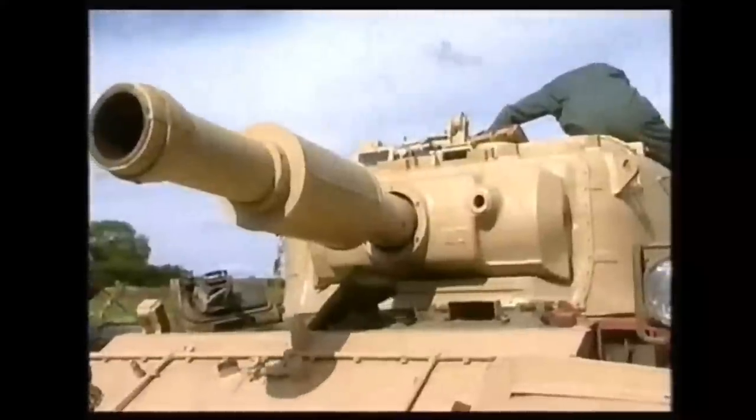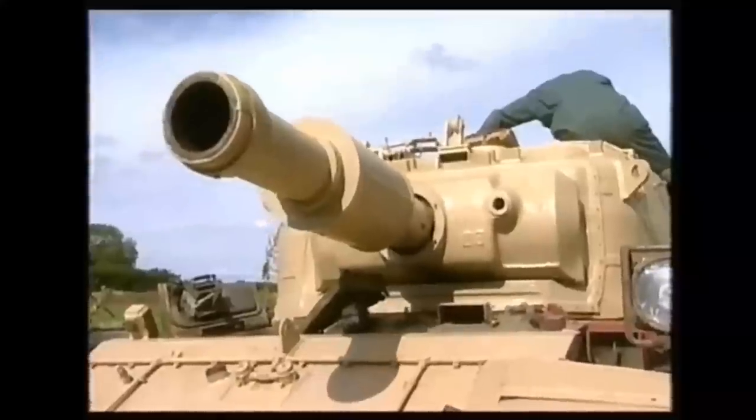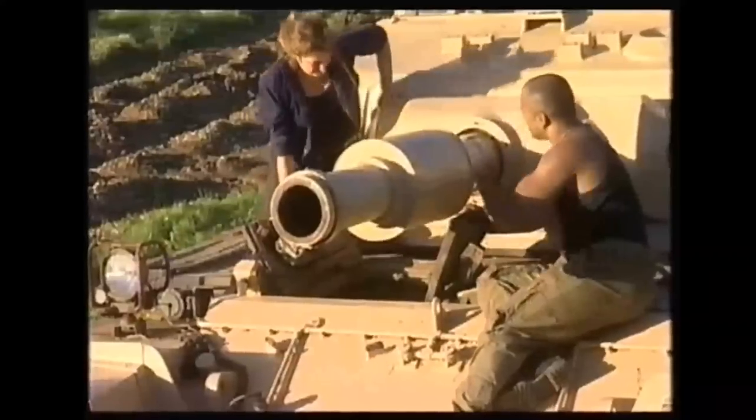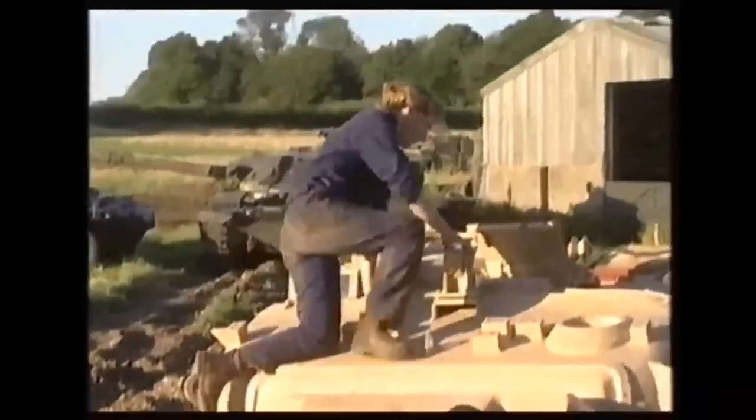Hey, look. The tank's turret still moves perfectly. Yes, nice one, Claire. Its gun was permanently deactivated when it left the army. And the sad thing is, we're not really allowed to get it going again. It's a fantastic thing. The turret is the nerve centre of the tank's operations.